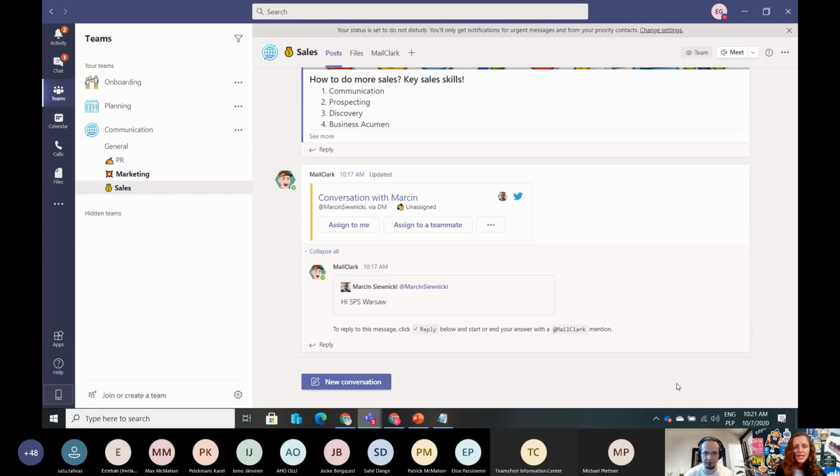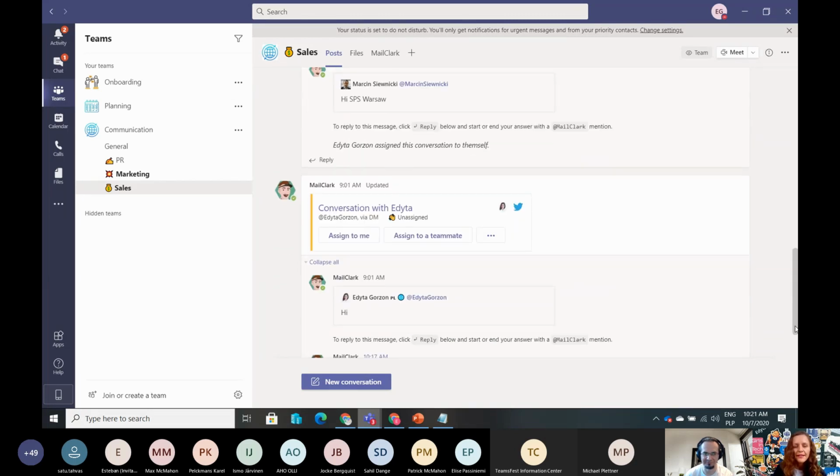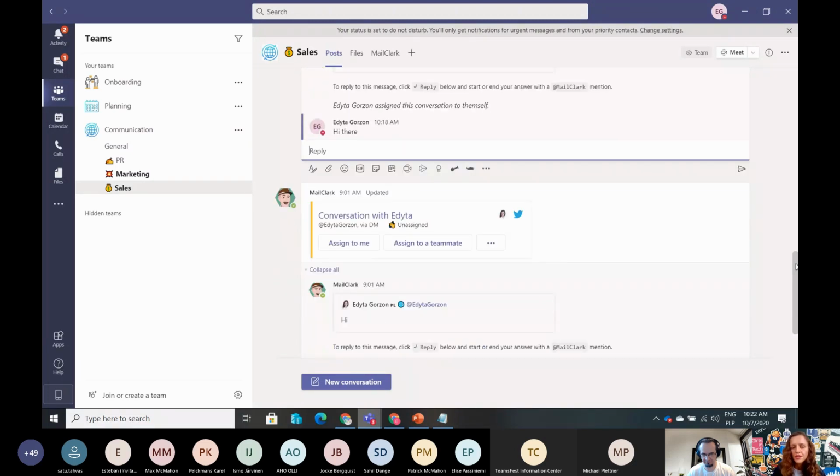Yeah. And as you can see, guys, the message from the SharePoint Saturday Warsaw Twitter account is here. So Marcin, he wrote something. Assigned to me, assigned to a teammate. I will take assigned to me. Plus, in here my message also came, and directly from Teams, I'm able to answer this message. To reply to this message, start or end your answer with a MakeClark mention. And I will get this message from my SharePoint Saturday Warsaw Twitter account in a while.